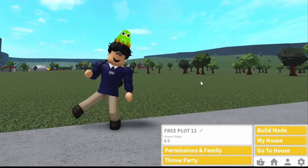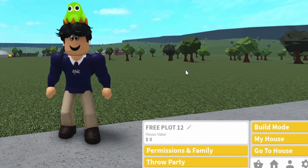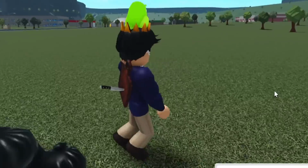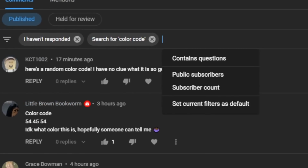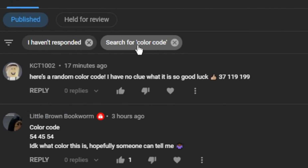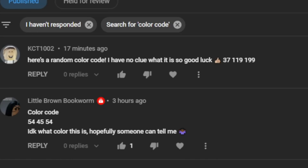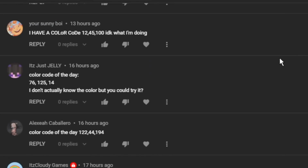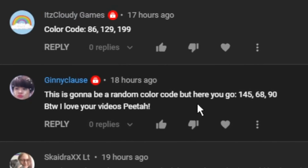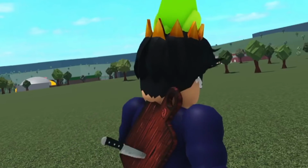Oh yeah, today's color code of the day is yellow for a little bit, and then maybe I'll change it. I said in the last video I was going to use this for today's color code. Maybe I'll choose another one in the middle of the video. If you would like your color code considered, just type in color code and whatever code you have. Remember, there's a limit of 255, and that is the only way I'll be able to find your comments. Okay, I don't know why I have to laugh every time I do that. This is going to be a random color code, but here you go. All right, I'll choose this one from Ginny Claus. Hopefully I remember to change my color code in the middle of this video.